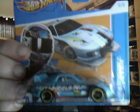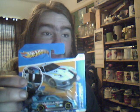Gorgeous, gorgeous model there. Again, I'm a fan of the drift vehicles. These cars are very nice. I'm more a fan of the Nissan Skyline though. Again, the 24/7, it's nice, but the Skyline just wins. Mainly for the fact that the Skyline is gorgeous.